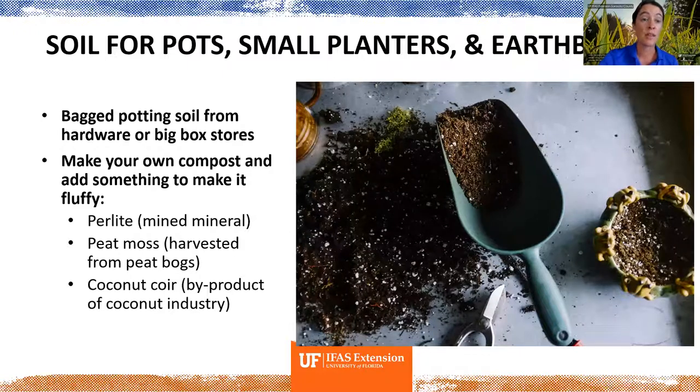So for things like pots, small planters, or earth boxes, probably the best way to get your hands on what you need is just to buy bagged potting soil from a box store, hardware store, or a nursery, that sort of business.